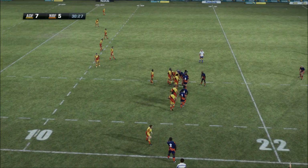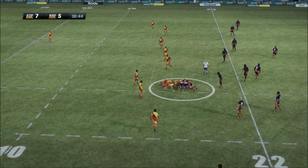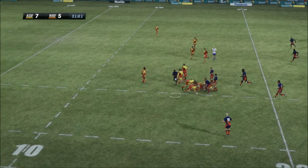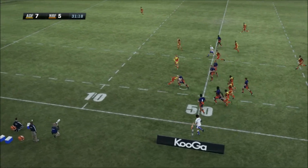The open side flanker takes it down. Nice work at the line out by the number seven. Yep, I agree. The back rower picks and goes. Great run by Russell.